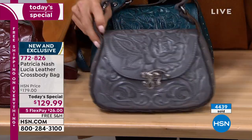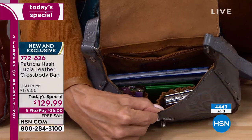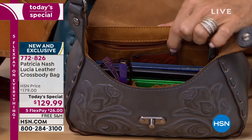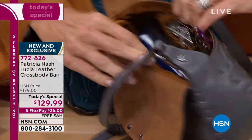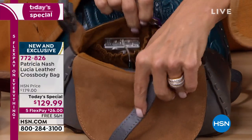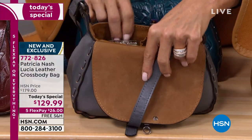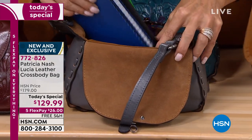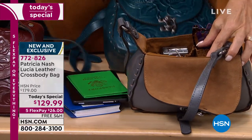And while we're on this shot, I know Patricia's standing by. Look at this perfect compartment. The backside has the zippered compartment with that label that's done in leather, the Patricia Nash logo. And then we've got the two pockets on this side, which are the pouches. Those are really great for sensitive items and easy to reach for. You can see there's plenty of space here.